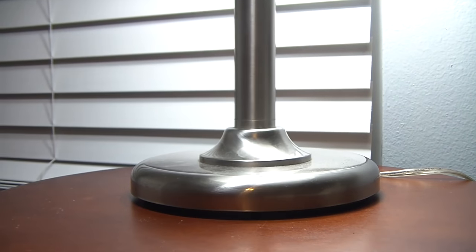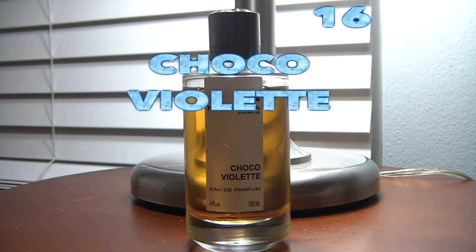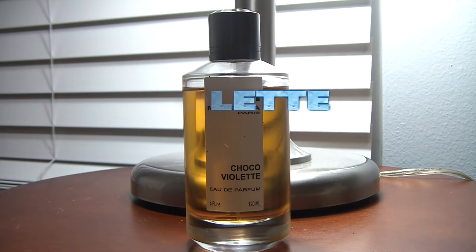All right, this is another beauty. You like chocolate? Boom. One of the best chocolates from the Mancera house. Choco Violeta, or Choco Violet if you don't speak French, whatever. I don't know, I don't speak it. Chocolate, vanilla, hazelnuts, citruses. Done. Incredible. Sweet as hell, but not cloying. Everybody loves this. This is a sexy one right here. Beautiful. Choco Violeta. Moving on to 15.